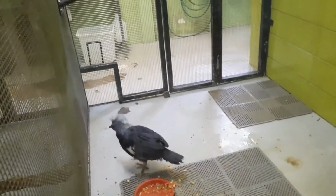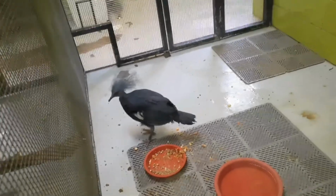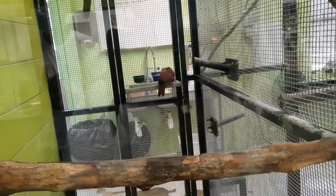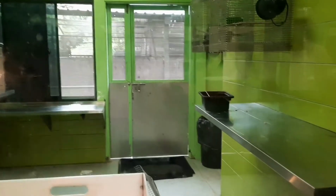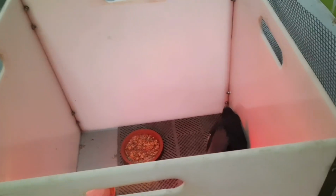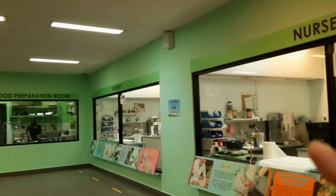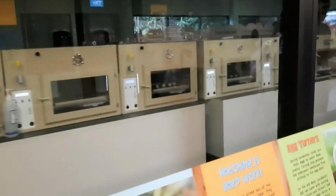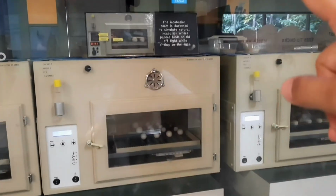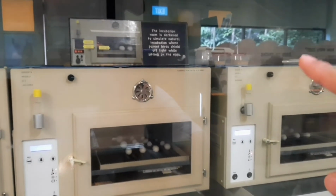What's this? Nursery, then there's an incubation room. It means this one is all pregnant birds. You see, they have eggs. The incubation room is darkened to simulate natural incubation where parent birds shield off light while sitting on the eggs.